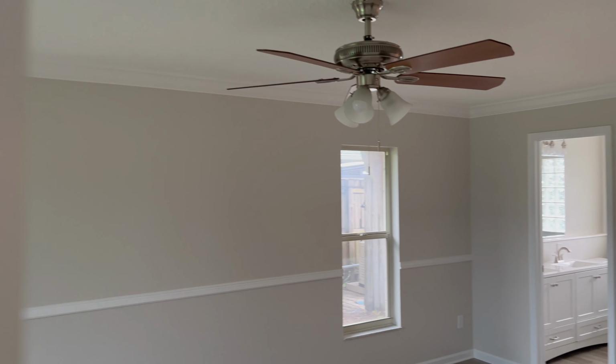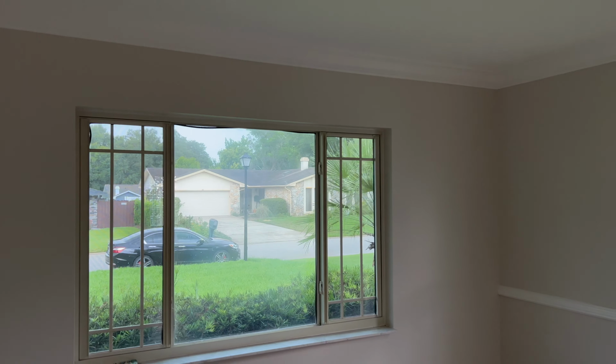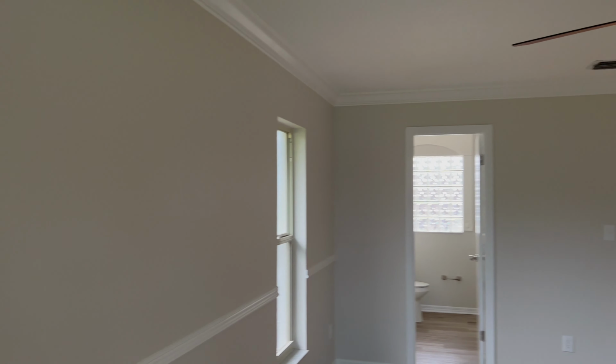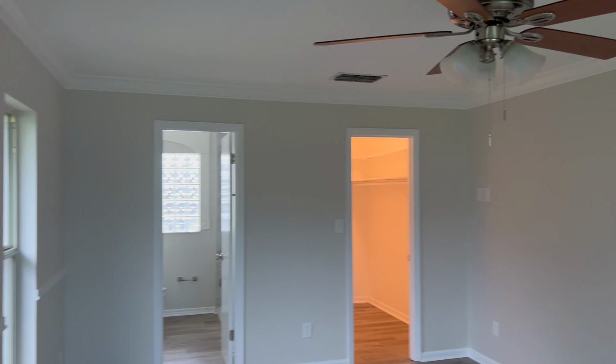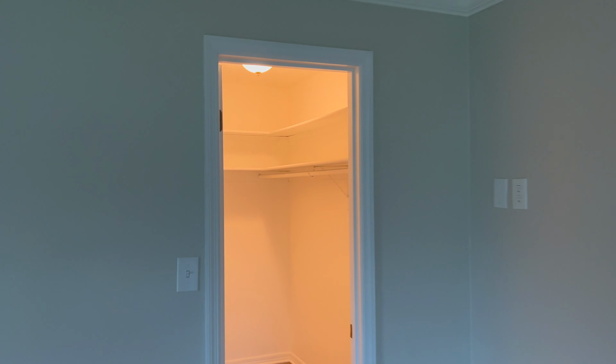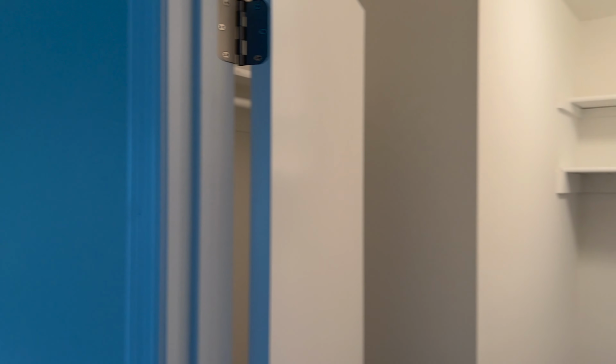This is the primary bedroom on the left side of the home. A lot of space here. You do have really big windows throughout the entire home, giving you a lot of natural light. Have some windows here. But overall, very spacious primary bedroom. You have a walk-in closet here. More than enough space for your clothes. Have some shelving behind that door there.